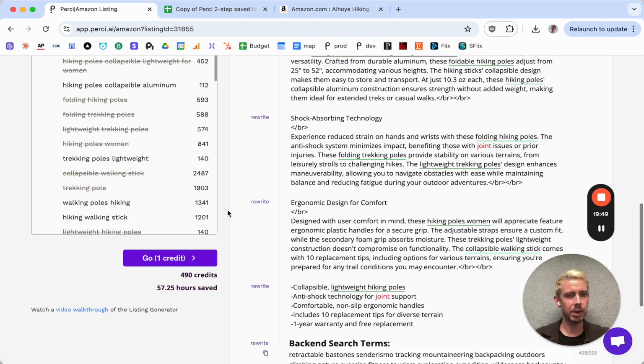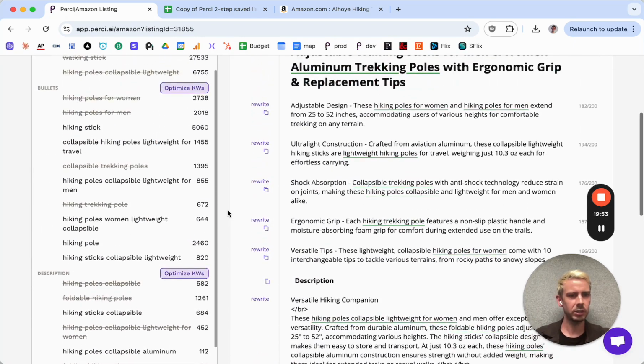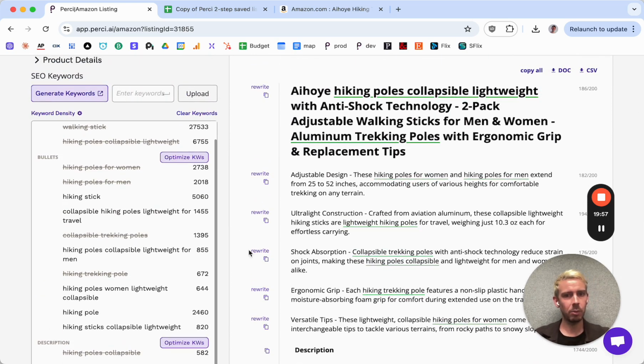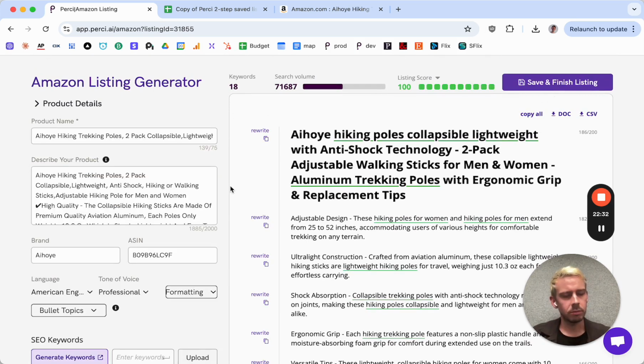So this is a much better listing, and all the time, this might have taken us about 15 minutes and I was stopping to explain stuff. This would now be the state of your entire new catalog. You would have gone from the before to after across all of your listings at one time, which is really cool. So yeah, this is the final state, optimized keywords, optimized copy.